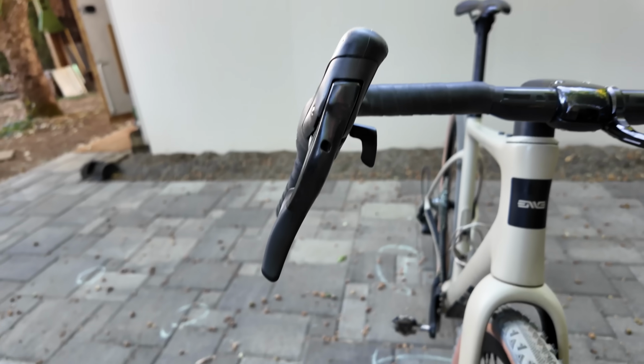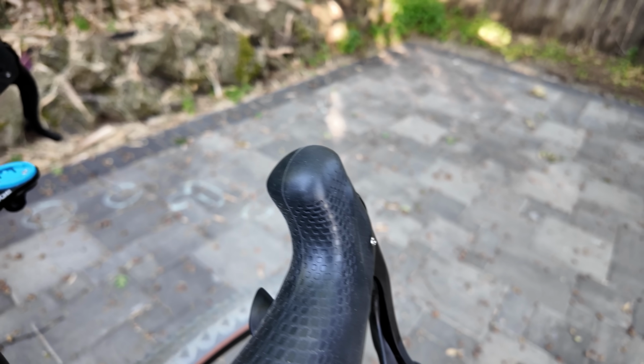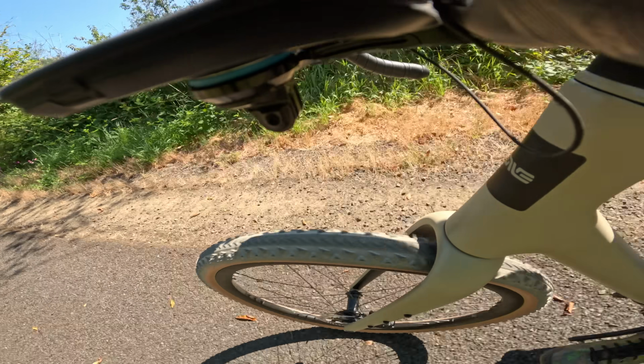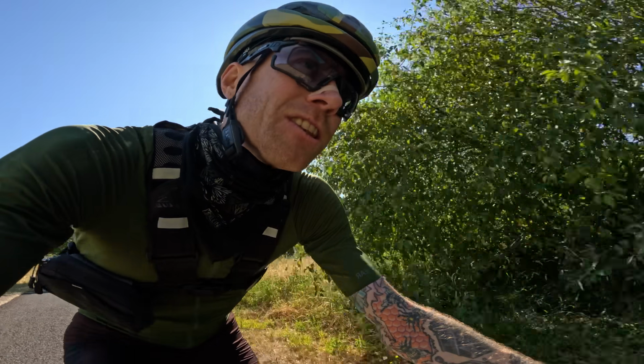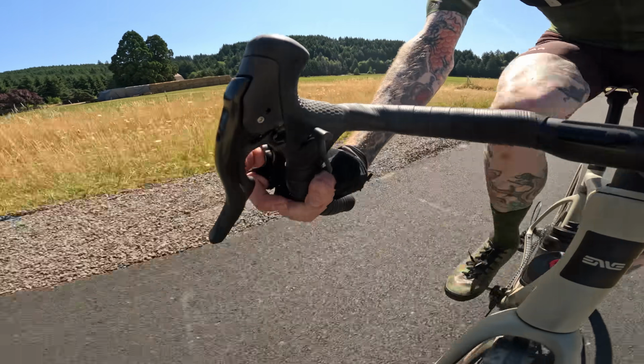I personally like the shape of the hoods. They're different, they're ergo, they feel good in the hands, no problems there. When it comes time to actually shifting, there are some things you're gonna notice. When you wanna shift up, it's a traditional paddle like all the other brands. Swipe up, gears get higher.